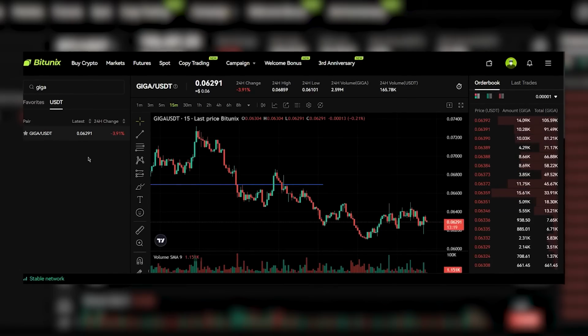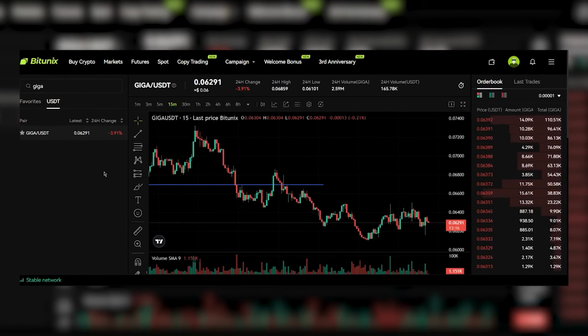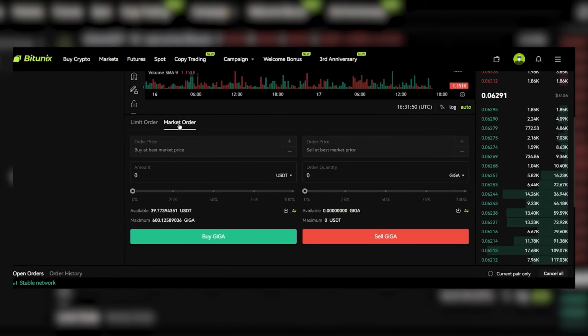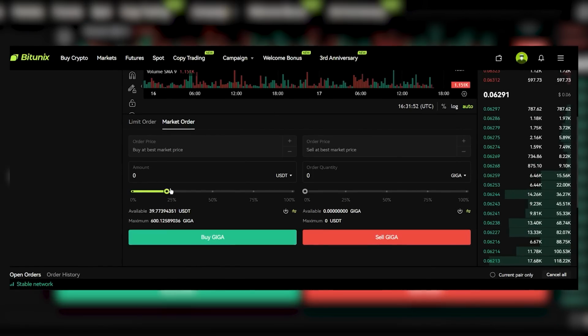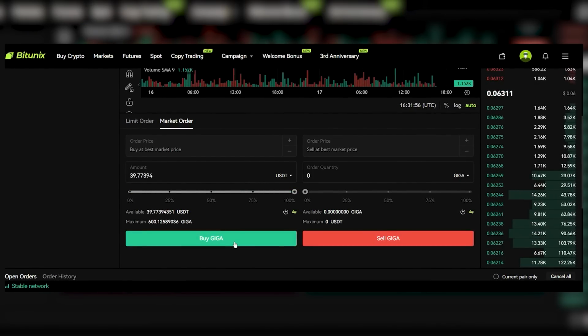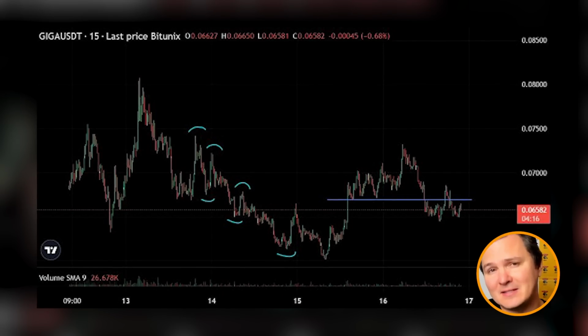A market order executes there and then at the best market price, while a limit order executes at a particular price that you set. So you can place an order at wherever you think is, for example, the best entry or best exit point. Okay, but that raises a question. Well, how do you know where the entry and exit points are, Lark?